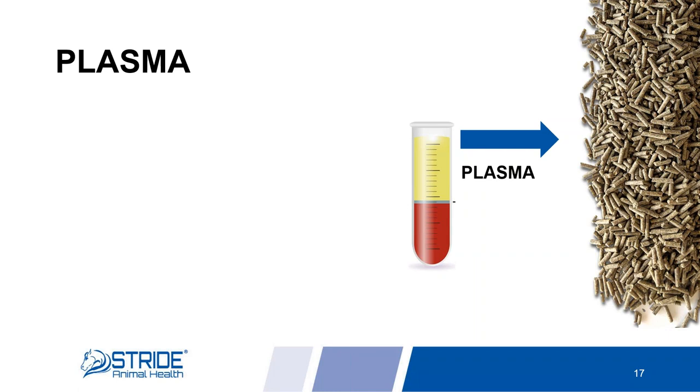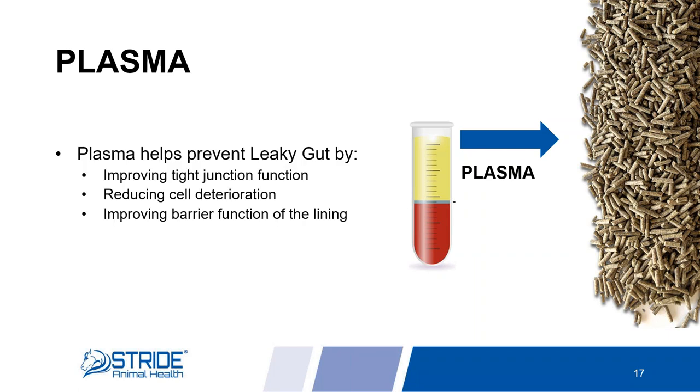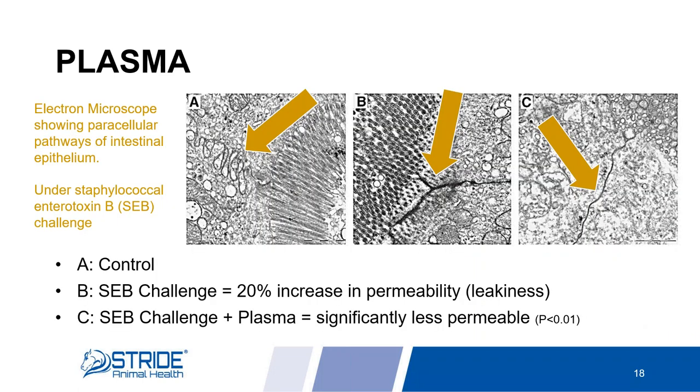And when I say biologically active, what I mean is that those components have biological functions beyond just basic normal nutrition, okay? So they're actually having an impact and playing a role within the gut. So what we know through research is that plasma does indeed help prevent and support leaky gut. And it does this by improving the function of the intestinal tight junctions, okay? It reduces the deterioration of cells, and it actually helps improve the barrier function of that intestinal lining.